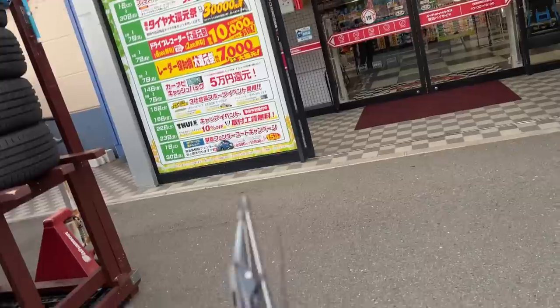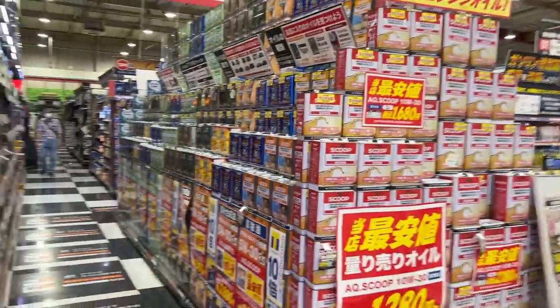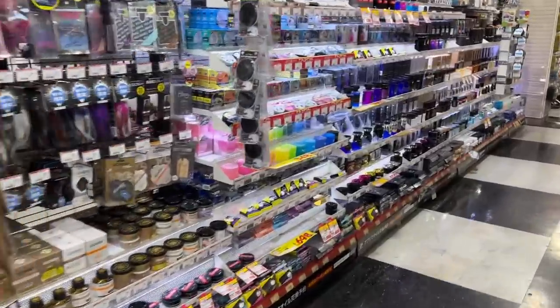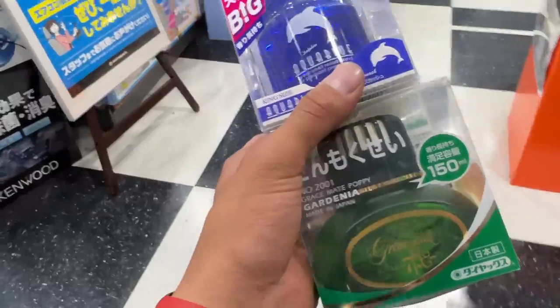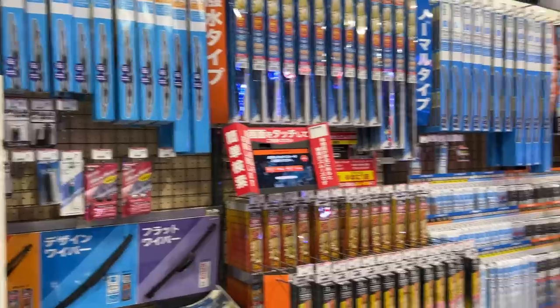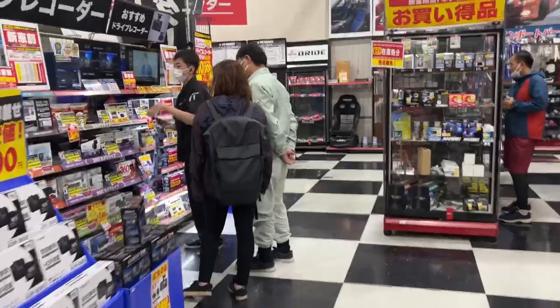Stopping at Super Autobacs to change my K truck's crusty windshield wiper. I've been here, but it's huge. They got everything. I need a new air freshener. Where's the one I like? This has been my favorite. Picked up some air freshener. Alright, they got hella windshield wipers. Can't even decide. Mine's the cheapest one for sure. Got the replacement rubber.